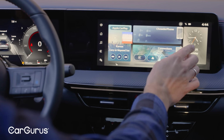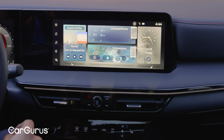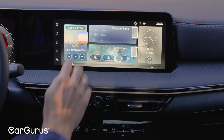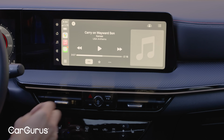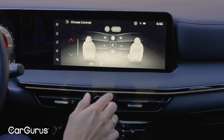A 12.3-inch touchscreen comes standard on the SV and SR. Otherwise, it's a tiny 7-inch on the base S in the same bezel. Now, factory navigation isn't offered. Apple CarPlay and Android Auto are, and of course, they are wireless. You can also get your climate control right up here, and also it's touch sensitive below.